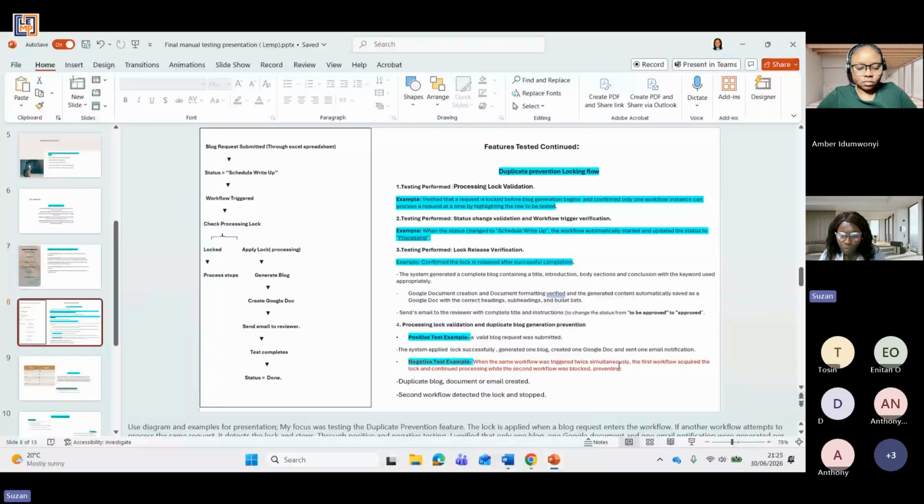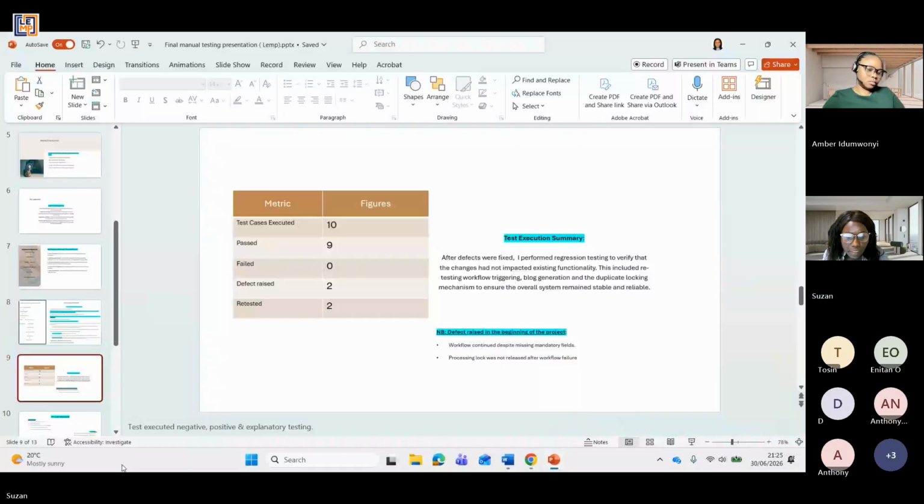For negative testing, I tried one scenario whereby the same workflow was triggered twice in simulation. The first flow acquires the lock on the process, following my chart here, and the second stops, so no duplicate block, document, or email is created. On the next page, I showcase the metrics of how many tests I did, how many passed, and the failed ones that were rectified before we continued with the testing.